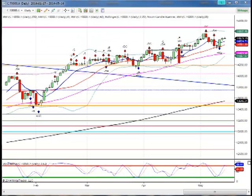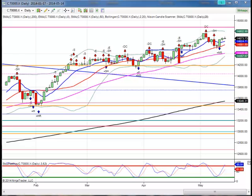The TSX, on the other hand, has gone sideways. It went up a couple days back, Morningstar, a slight increase yesterday, and then sideways today. Nothing much going on there. Overbought, but still room to the dark cloud cover high from a week ago.